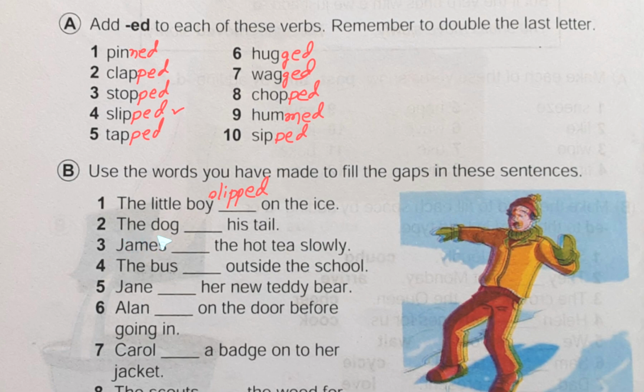Number two: the dog dash his tail. This is also easy. The dog wagged his tail. We will write it here. Number three: James dash the hot tea slowly. What will we put here? We will put the word sipped. Write it here: S-I-P-P-E-D, sipped.